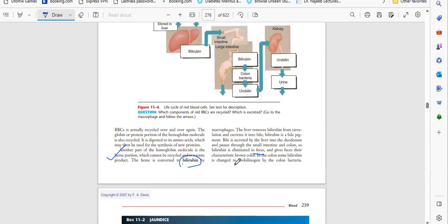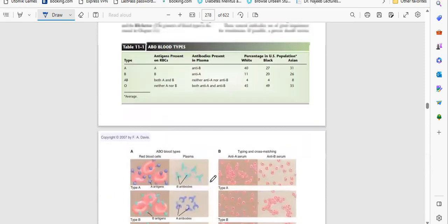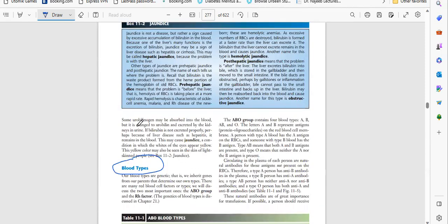So we have urobilinogen, formed by the colon bacteria. Some urobilinogen may be absorbed into the blood, but it changes into urobilin and is excreted by the kidney in urine.